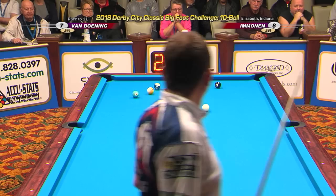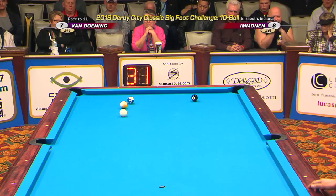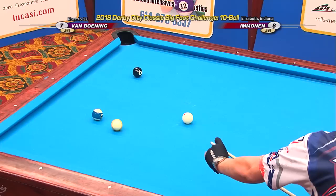Well, the match is starting to look like hill. We foresee no problems from here on in. This could be a tied match at 8 apiece.